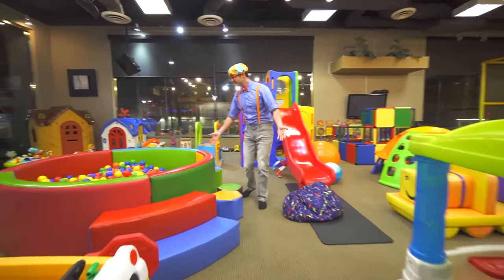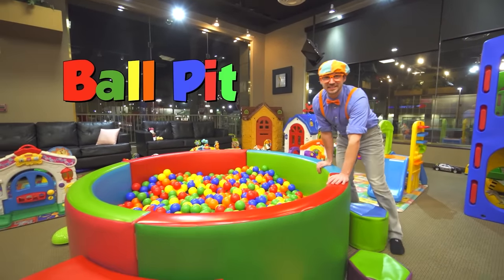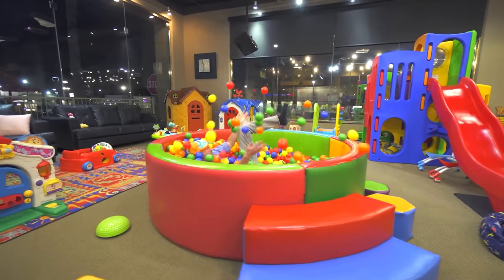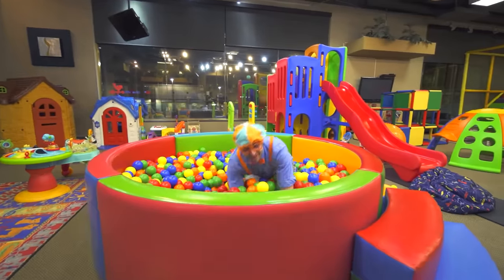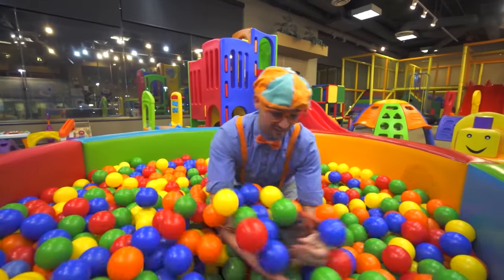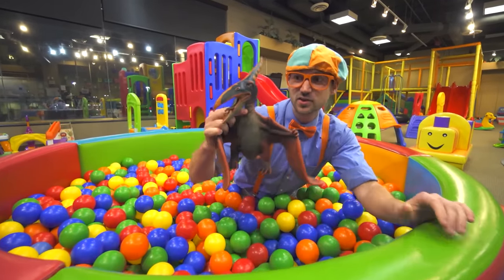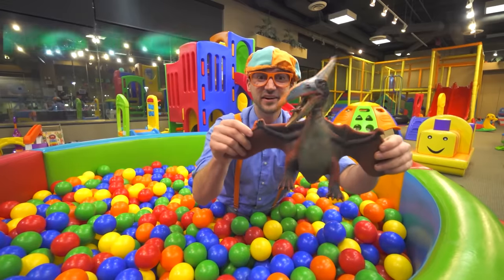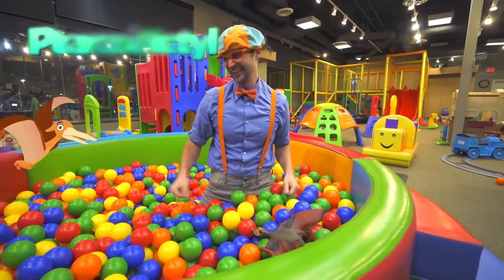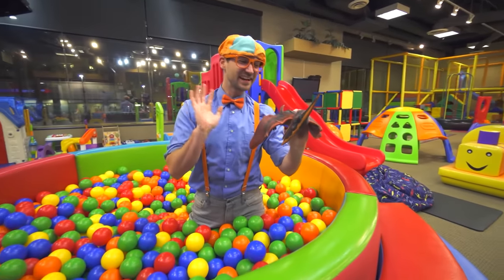Look over here! Yeah, it's a ball pit! I'm gonna jump inside. Whoa! So many colorful balls! What is this? It's a dinosaur! And this is a pterodactyl. Listen! Dinosaur! Oh, bye bye, pterodactyl!